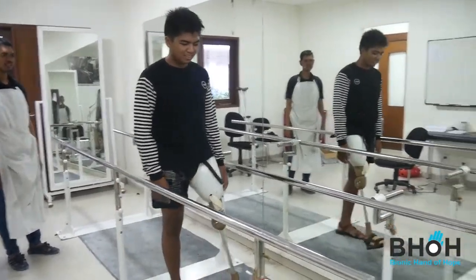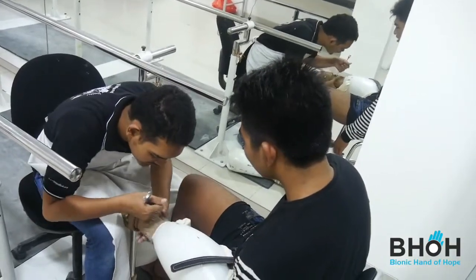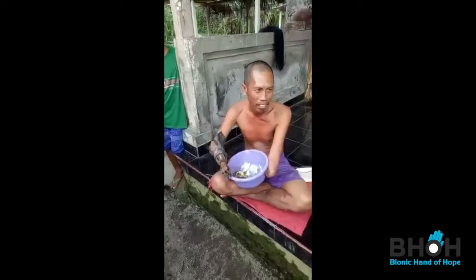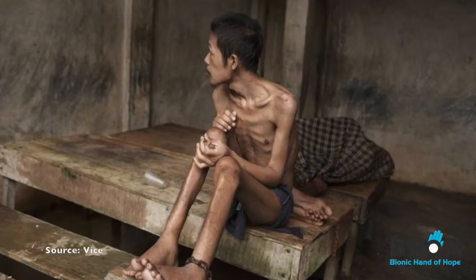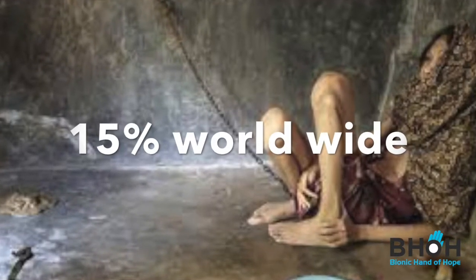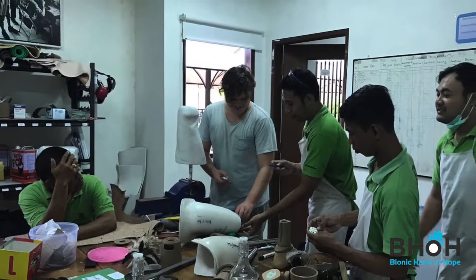We believe that among the many unsolved global problems, the life condition of people with disabilities remains one of the biggest challenges for humanity. In many countries around the world, people with disabilities aren't taken care of, or they might not even be accepted by their own society and are excluded from daily life. Almost 15% of the world's population is considered to live with a disability.